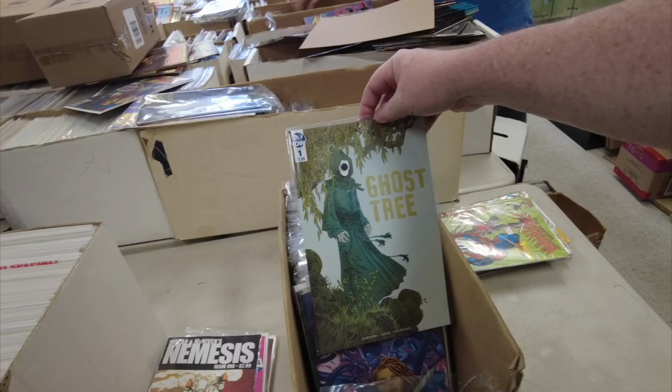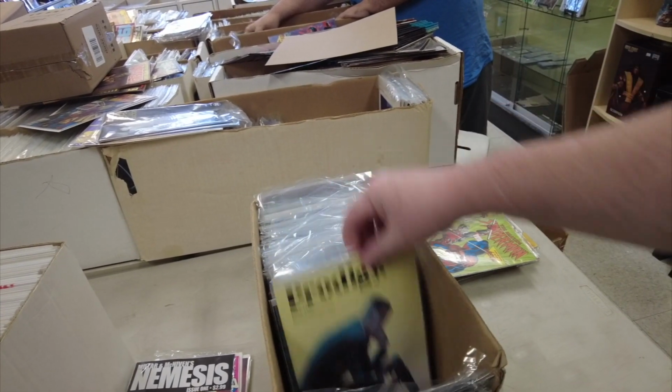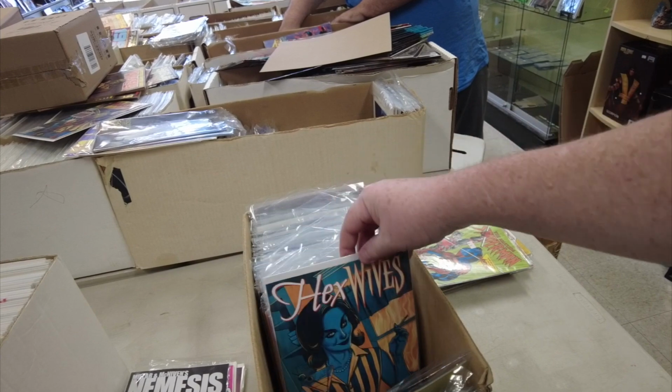And there's some more short boxes here. Here's what we got, some Ghosts, we got some Indies. Prodigy.